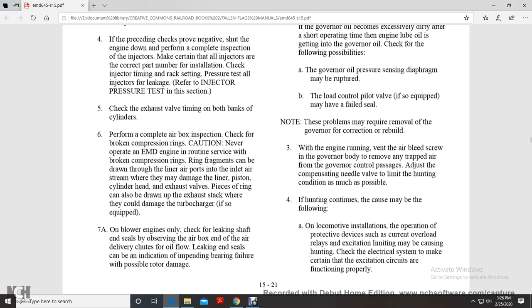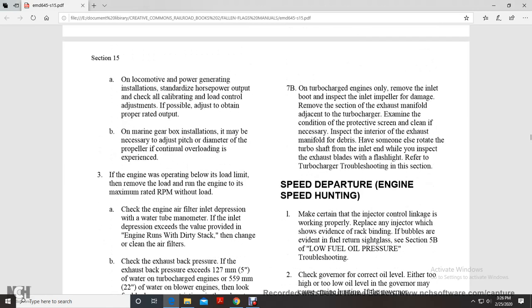On blower engines only, check for a leaking shaft end seal by observing the airbox end of the air delivery chutes for oil flow. A leaking end seal can be an indication of impending bearing failure with possible rotor damage.